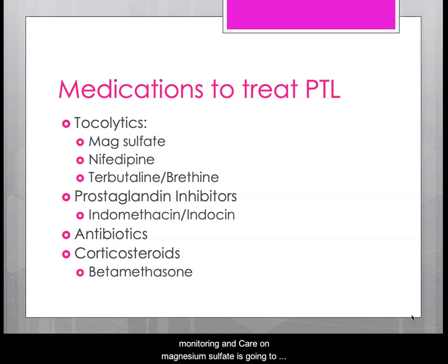Your monitoring and care on magnesium sulfate is going to be very similar to what it was for your preeclamptic patient. You're still going to do all of the same assessments. You're going to be monitoring deep tendon reflexes because that's going to tell you if there's toxicity. You're going to be watching urinary output, paying attention to both mom and baby, continuous electronic fetal monitoring, frequent vital signs, eyes and O's, all of those same things.